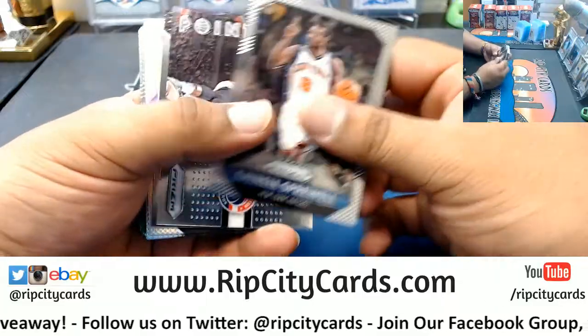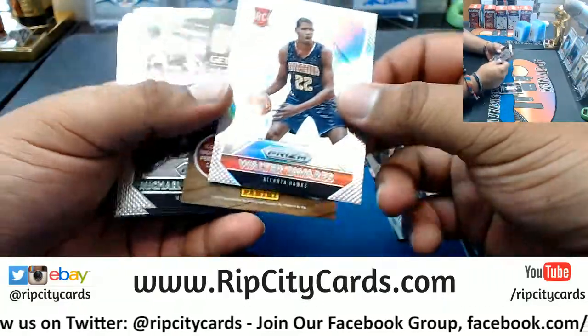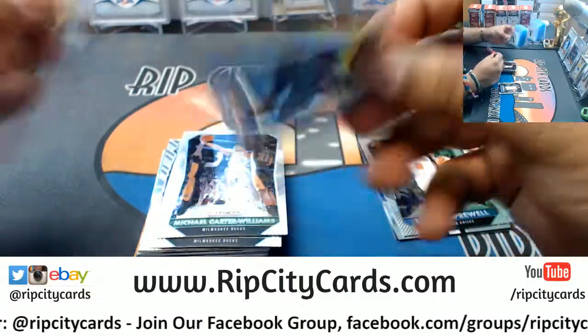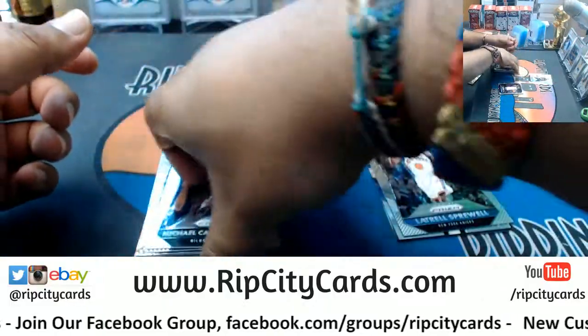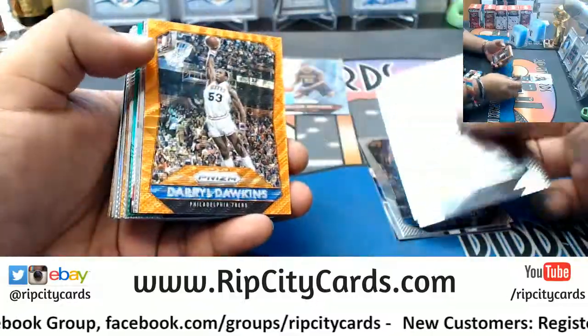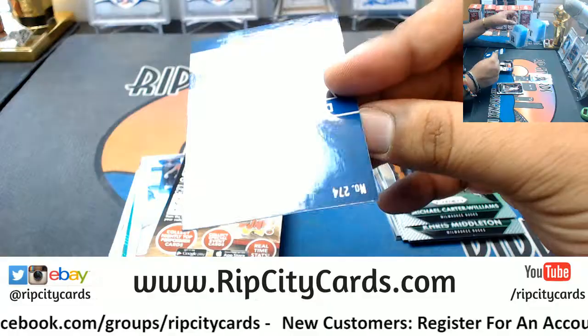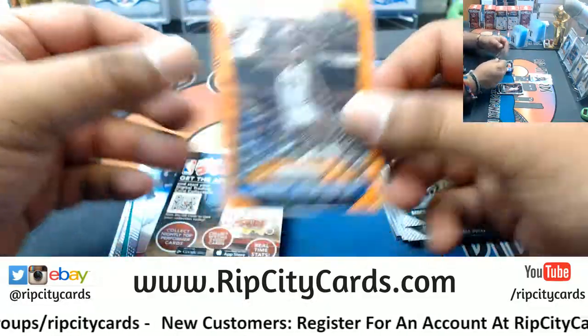Hey, my man Latrell. Choke you out, Sprewell. Rookie silver for Walter Tavares of the Hawks. I know one thing about Prizm: it's all about them silvers, especially the rookie silvers. There's the orange Prizm, Darryl Dawkins, Sixers. Now the orange Prizm's not numbered, but nice to look at.